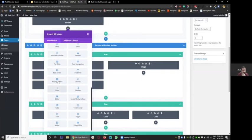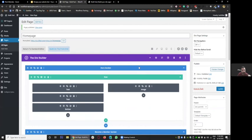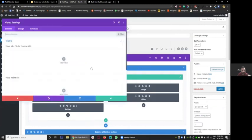You can put pricing tables. Of course, it won't make sense to put it here, but maybe you have a video instead of an image. So instead of an image, if I want to just put a video, all I have to do is click on the video.